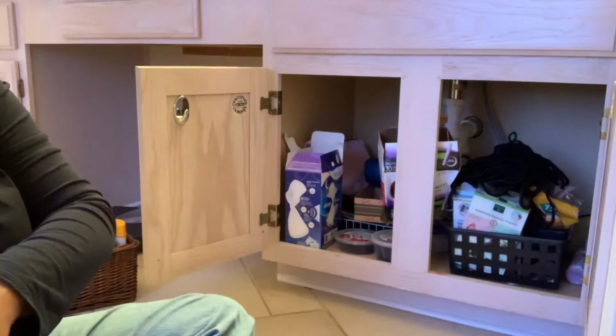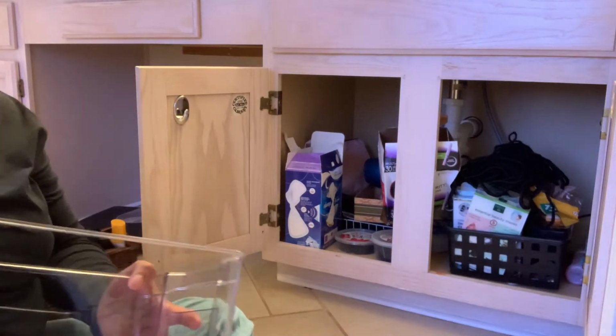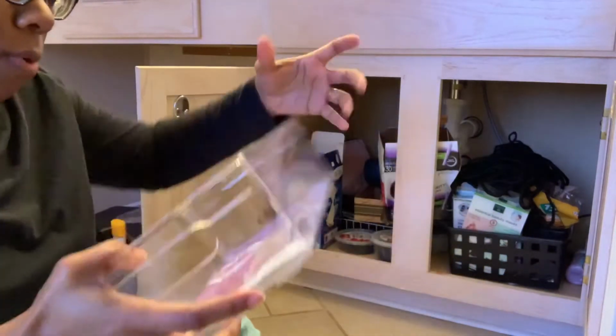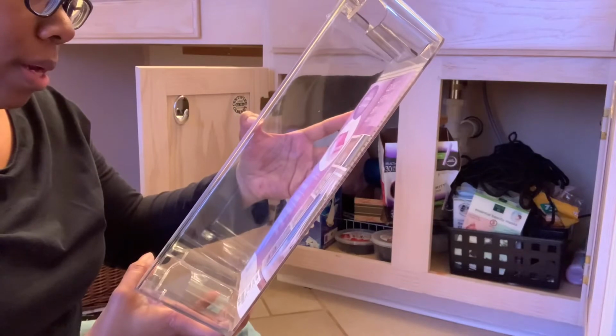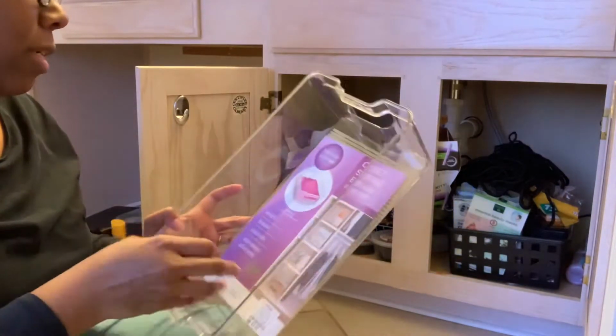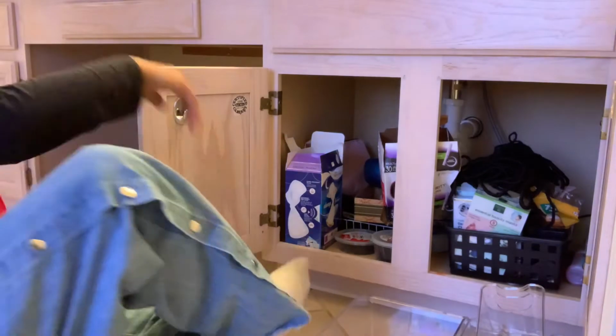Yeah. So I went to Ross and I found these that don't have tops and they're for like clothing and whatnot. But I figured they might work in here, ones I could find. They did have enough to get all that in there. So let's see. Let's start pulling everything out.